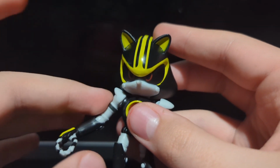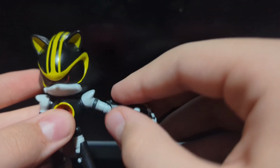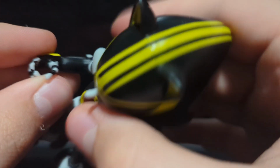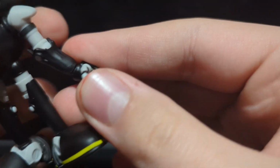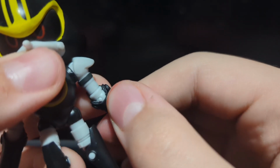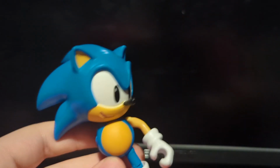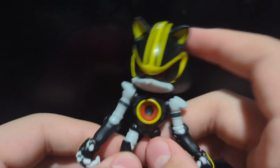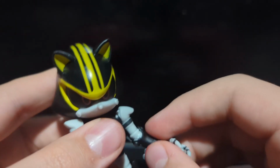This arm, they have specific ways. So that one goes up that much, but this one goes up a lot more. I don't like how inconsistent it is because there's actually elbow articulation. And a swivel there and a slight hinge. It's not a ball joint, so you can't go any way. I hate you. Man, this is not the best example of why Jakks makes the best Sonic figures. First batch, bro. I got all the manufacturing errors. But yeah, other than that, it's the same.